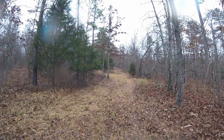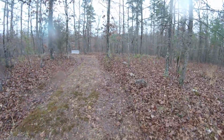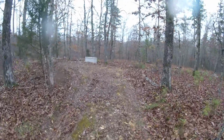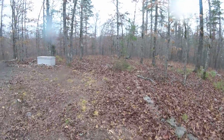Well, there's looking up. And here's coming around the bend. Once again, I cut all this back. All the weed eating stuff done. And trimmed up some trees.